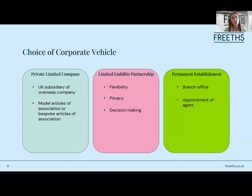Decision making wise for an LLP, decisions are made by the members. They adopt a dual responsibility for the ownership and the management of the business, which is similar to an owner managed limited company, which is quite common where the shareholders and the directors are the same people, but that isn't always the case. So with a limited company, you have the option to have shareholders who aren't directors and directors who aren't shareholders, so two separate groups of people. Whereas with an LLP, the members are responsible for the decision making and the management.